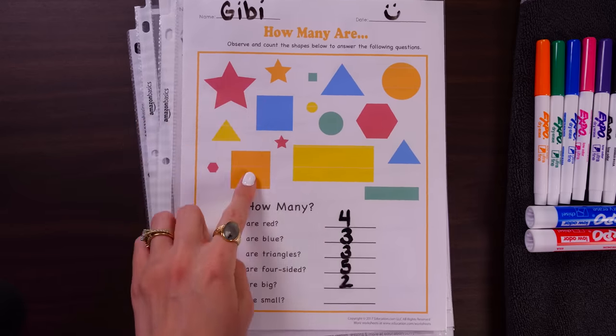Let's go camping word search puzzle. After. So let's look at the word bank here.